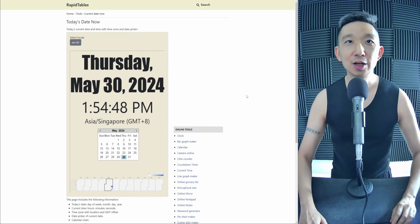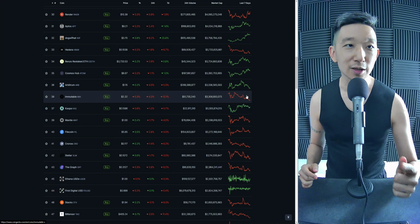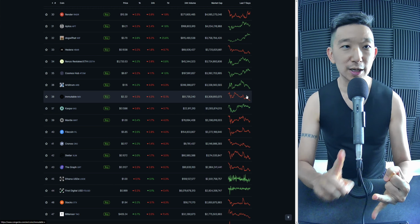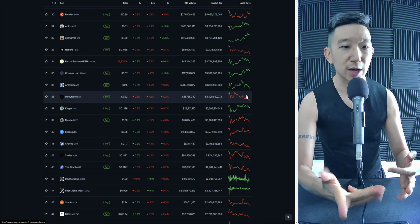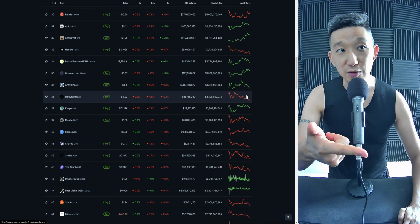Welcome back. Today we're going to take a look at the top 40 cryptocurrencies by market cap. We're going to start with Render at number 1, followed by dogwifhat, Hedera, Cosmos, Arbitrum, Immutable, MNT Mantle, and then we end with Filecoin at number 40. Let's get straight into it.